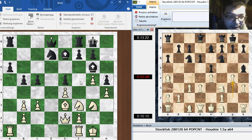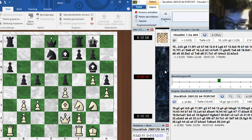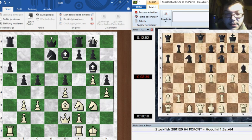Still the knight can come here, and after bishop takes, pawn takes, there is the possibility of just moving the knight and taking on h5. So there are options. Bishop g6 is, I think, forced. Houdini shouldn't think that much, but let's see both evaluations right around here. Stockfish gives it as better for white. Houdini thinks it's kind of equal. I also think it's kind of equal.